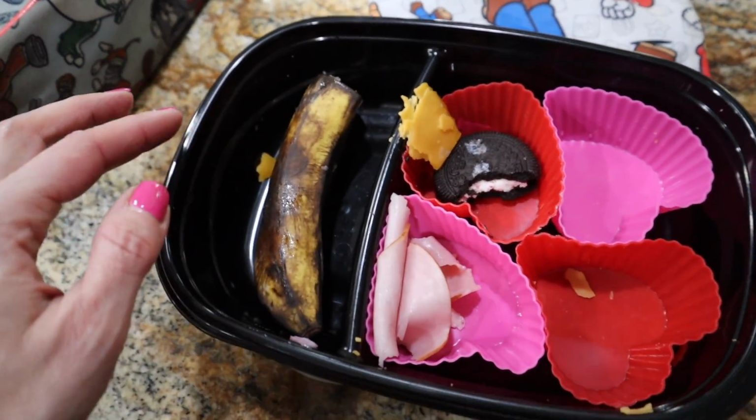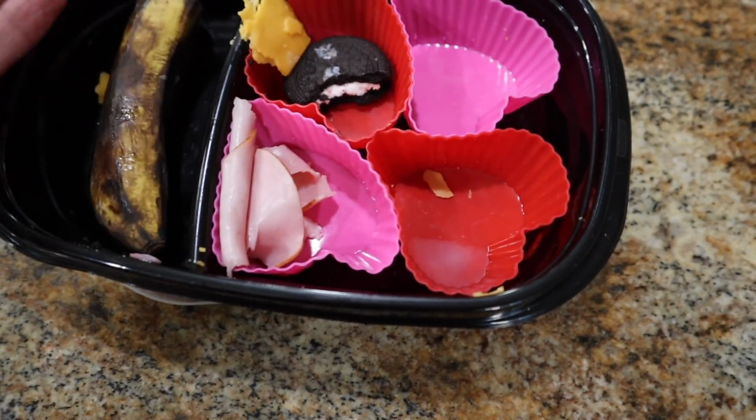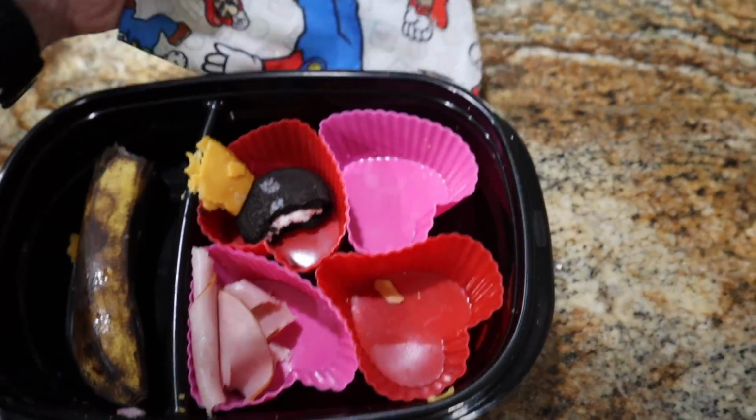Waylon ate his banana, woohoo, and then he ate almost all of his Lunchable. He's not a fan of those Oreos, I figure, but at least he tried it. He ate probably the hearts off of it, and ate all of it.